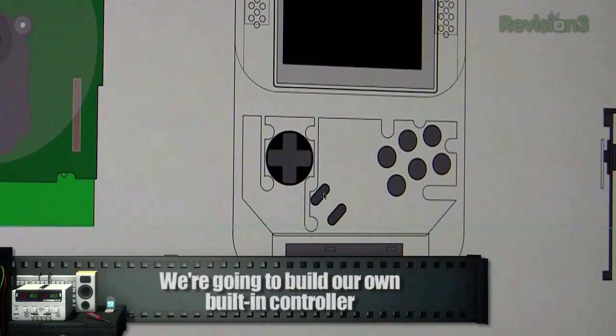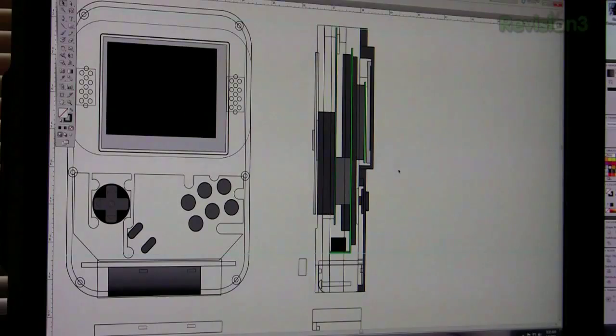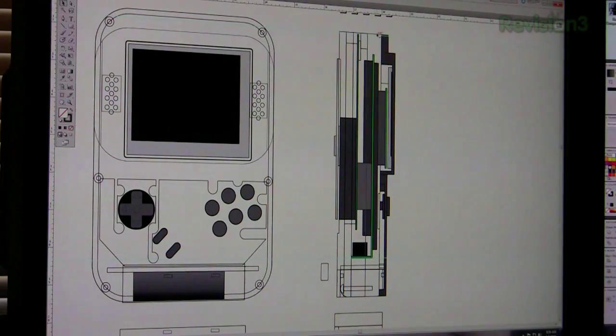We have our D-pad, mode, start, XYZ, A, B, C. And also, since we're working in primitive 2D, I have to do two different views of everything, at least two different views. So we also have a side view here where you see how all the components are going to stack in.